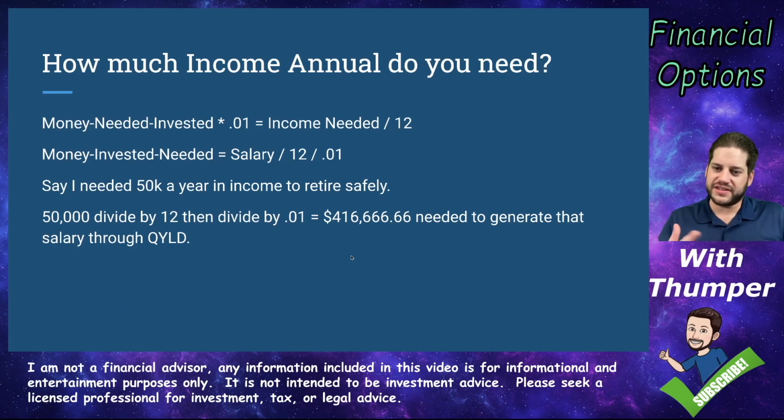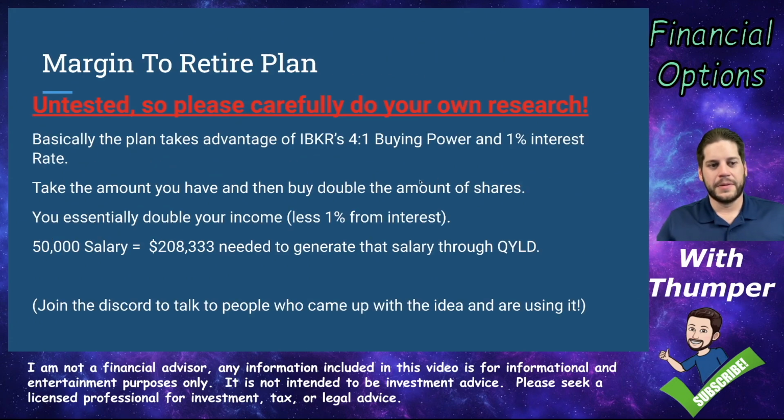And that also brings up this neat scenario where you can determine how much money you need to live off of. So say you needed $50,000 in salary. What you can do is divide that by 12 to break it up by months. Divide it by 0.01 because that's the percent yield you're getting per month. And you can see if you invested $416,000, you would have a yearly salary of $50K through dividends paid out through QYLD, assuming that the dividends don't fluctuate. So it's kind of neat. Figure out how much you need to retire and just divide by 12, divide by 0.01, and then that's how much money you need to live off that salary. So that's a pretty neat thing, I think.